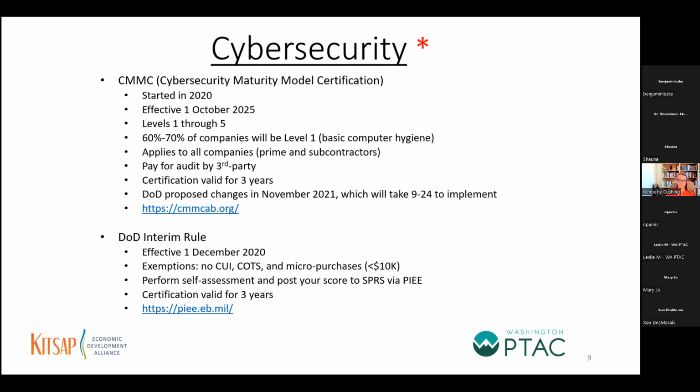Okay, so it's important to meet the requirements of the DoD interim rule. The solicitation will come out with 2 clauses in it, which will be an indication that it is subject to the DoD interim rule. And do your self-assessment, get recorded in SPRS. When the contracting officer goes into SPRS and looks for your company name, they can see what your score is, although it's not important. All they're looking for is that your company is listed and you've done a self-assessment, therefore they can award the contract to you. So that's what cybersecurity is all about right now.